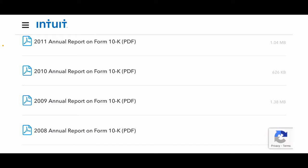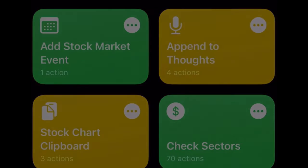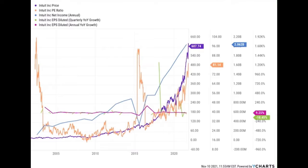Before we actually get into that, let's take a look at a chart of the fundamentals. We can see in this early 2010 timeframe, the earnings, which is this blue line, broke out to a new high right there. We can see a 2016 correction, and then again a breakout to a new high on the blue line. So it's good that we've got increased earnings that coincide with the breakouts in the stock price.